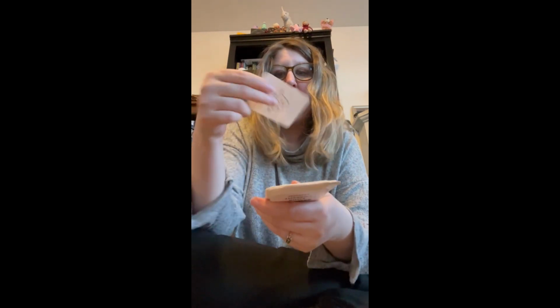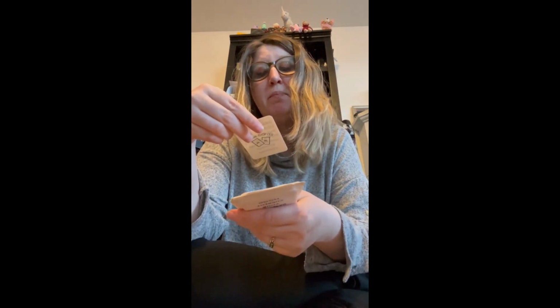All right, draw 4 of 8. Oh, nope, that's the wrong card. Almost saw the next prompt. Okay, it says draw 5 cards, look at them, put them face down, shuffle, and pick one without looking.